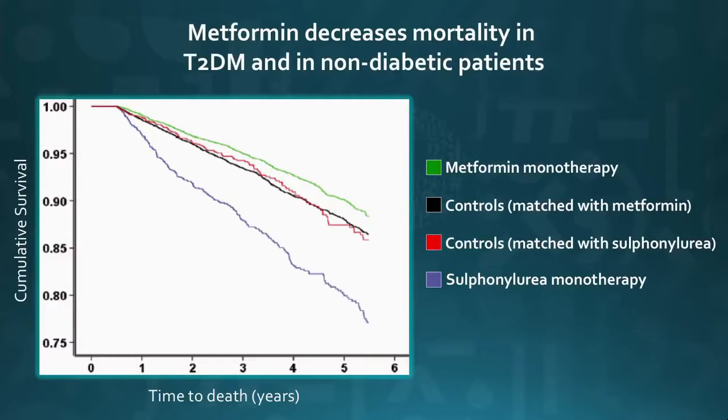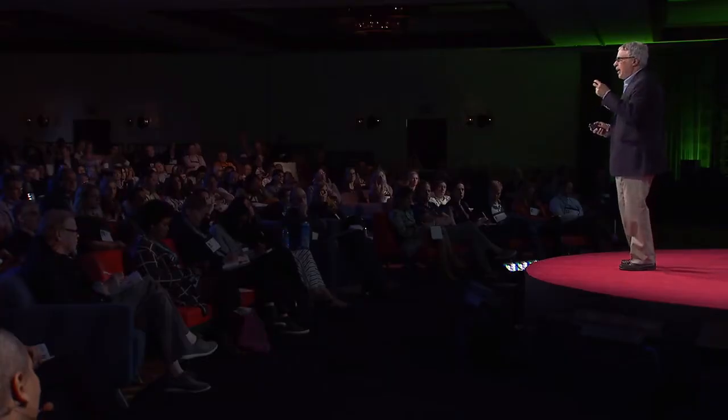But in the green line are the people on Metformin. The people who used Metformin not only had less mortality than the people with diabetes treated with other drugs, but they had significantly less mortality than the control. They had diabetes, they were more sick to begin with, and they were more obese to begin with, and yet they survived longer. So that shows us that Metformin can really be a great tool to target aging.